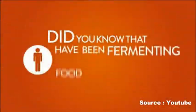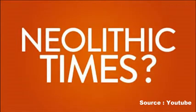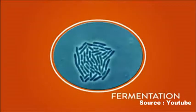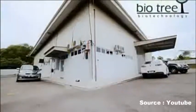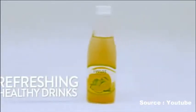You know that humans have been fermenting food and drinks since Neolithic times? The simple process of fermentation led to the booming interest in microbiology during the 1800s, and it has been advancing ever since. To get an in-depth view of fermentation, we visit BioTree Technology, a Malaysian BioNexus status company stationed in Malacca. The idea here is to create refreshing and healthy drinks.